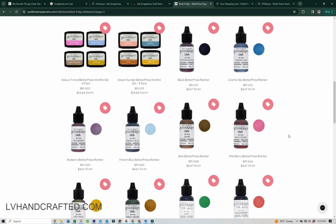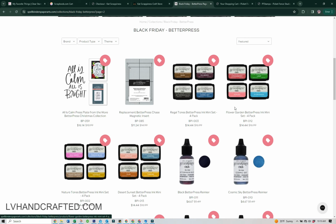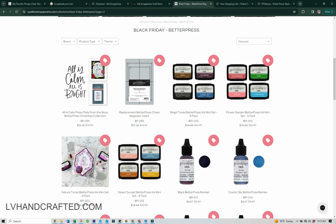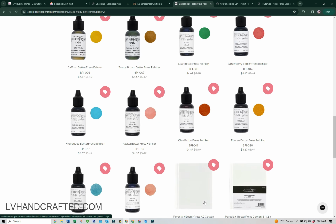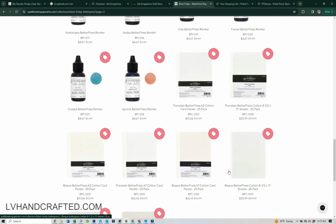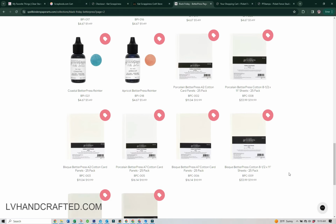The inks are all slightly discounted. These aren't going to be super steep discounts, folks, because they're pretty new. But the core and the basic supplies like inks, like papers, like tools, you don't often see them go on sale. So when they go on sale like this is when I pick them up.